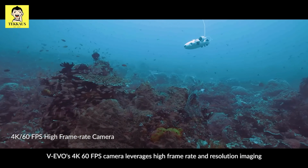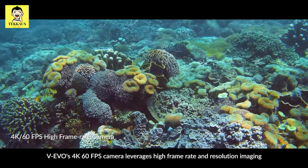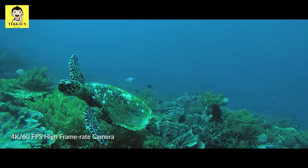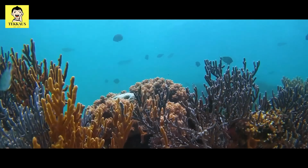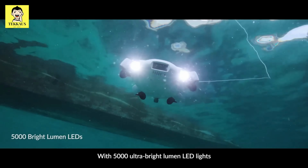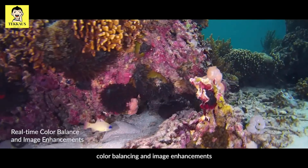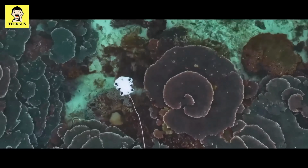V-EVO's 4K 60 frames per second camera leverages high frame rate and resolution imaging to capture your moments with incredible detail. With 5,000 ultra-bright lumen LED lights, color balancing and image enhancements, experience the truly remarkable colors of the underwater world.